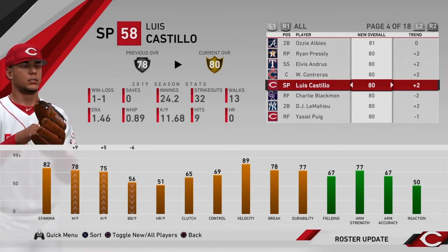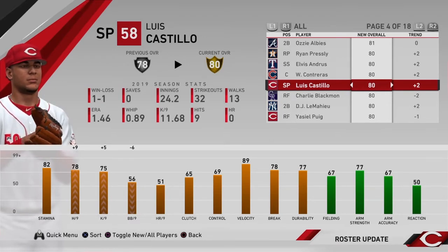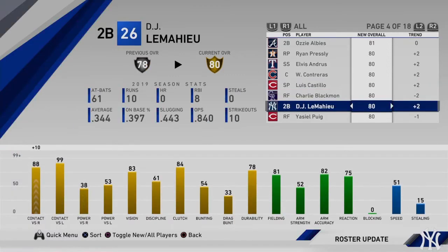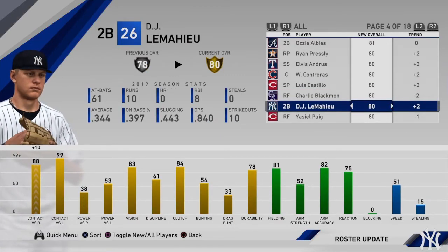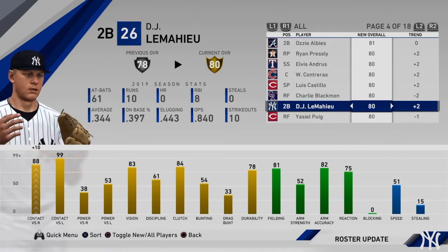Luis Castillo is up from a 78 silver to an 80 gold. He is a starting pitcher for the Reds. His walks per 9 went down, but his Ks and hits per 9 went up, and that was enough to bring him up to an 80 overall. DJ LeMahieu got a big boost to contact versus righties, and that was enough to bring him to an 80 overall.